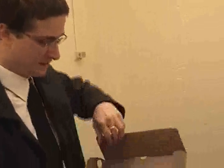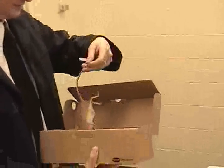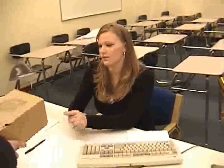Good morning and welcome to Clone a Pet. How may I help you? It's my mouse. My mouse died. Oh my goodness. I knew Trixie. She was my best friend. Okay, yes, just have a seat. We can certainly do that.